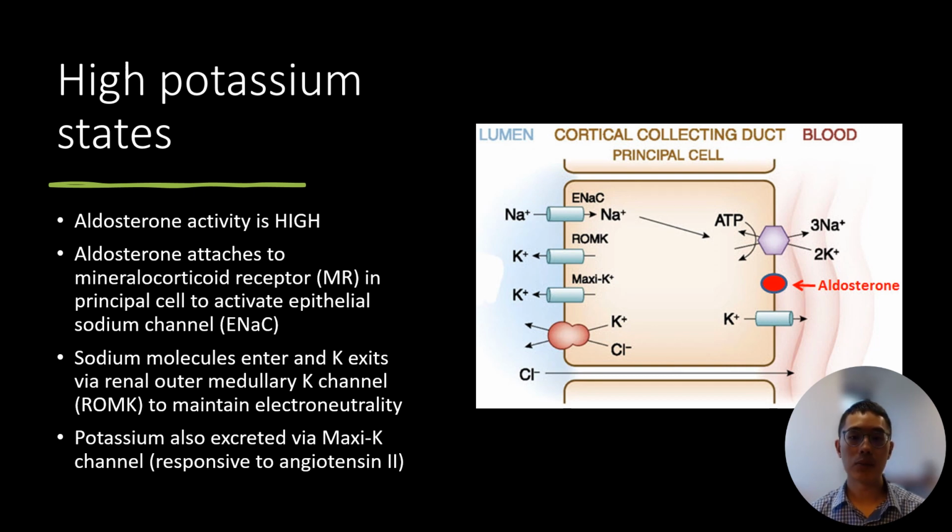Now, in addition to reabsorbing one sodium molecule, the principal cell has to get rid of a cation in order to maintain electroneutrality, and this is done through the ROMK channel, or renal outer medullary potassium channel. Additionally, there's a maxi-K channel that also allows for potassium to be bumped out of the principal cell. The activity of the maxi-K channel is thought to be mediated by angiotensin II, but the magnitude that potassium is regulated through this channel is unclear, with the aldosterone-mediated ENaC and ROMK pathway being likely the more dominant and the one you should remember.